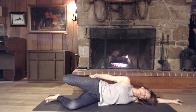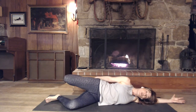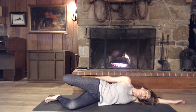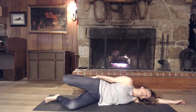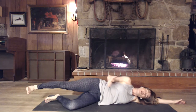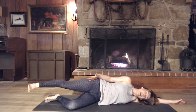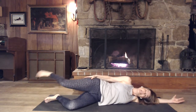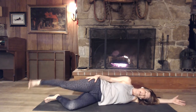Again, as I said earlier, you might notice that this side's a whole lot tighter than the other side, or vice versa. That's really great feedback. Make a mental note of it. Oh, my right quadricep is a lot tighter than my left, and I want you to put more love, more time, and more energy into any body area, joint or muscle that has less mobility, is tighter, or just doesn't feel as balanced. That's how you start to get your body back into balance.